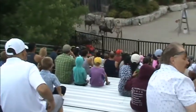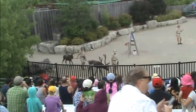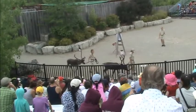Rudolph was unable to make it today, but we do have with us 1-year-old Monty and 1-year-old Jimmy. They are just 2 out of the 22 reindeer we have here on the safari.